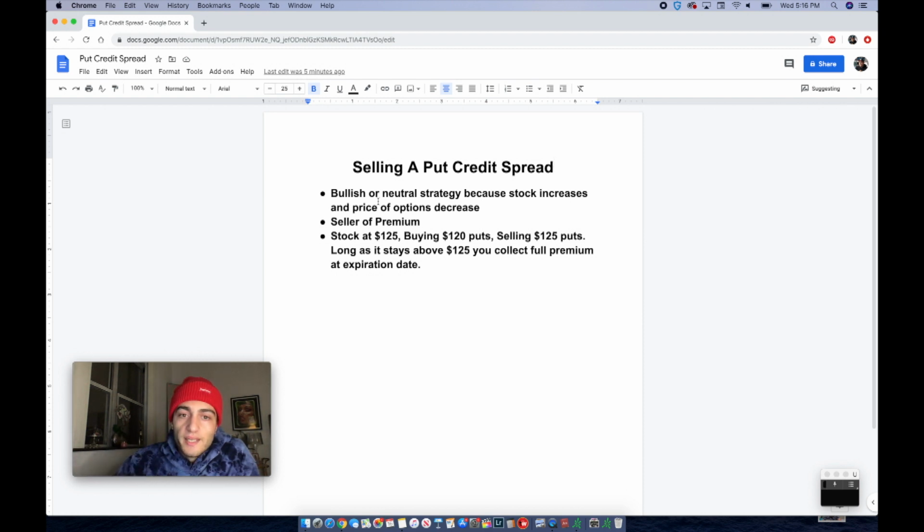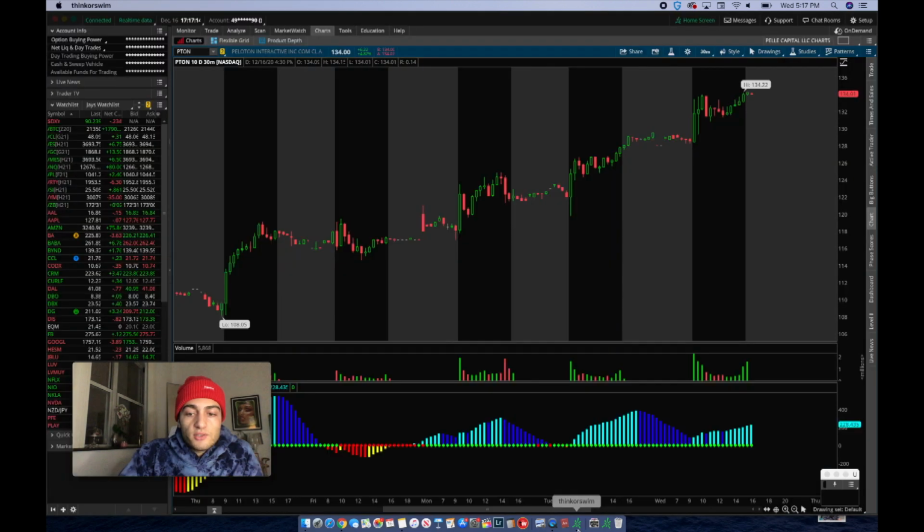Let's say the stock is at 125 like Peloton was. We buy the 120 puts and sell the 125 puts. You're covering yourself when you're buying and selling at the same time. You're lowering your risk. When you sell naked puts, you open yourself to a lot of exposure because if the stock just continues to drop, those puts are getting more expensive, and you have it naked, so you just have too much exposure. When you buy and sell at the same time and create a put credit spread, you reduce that risk significantly. In this case, we just needed Peloton to stay above 125, and we would collect the full premium on this trade.